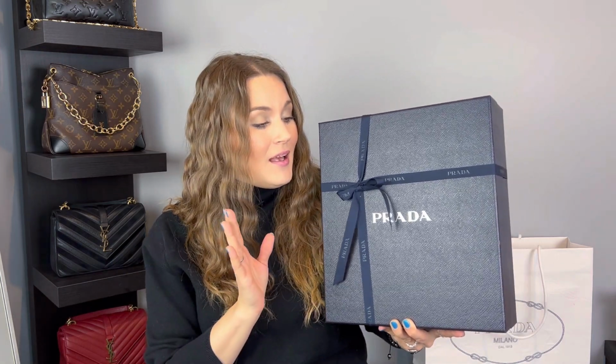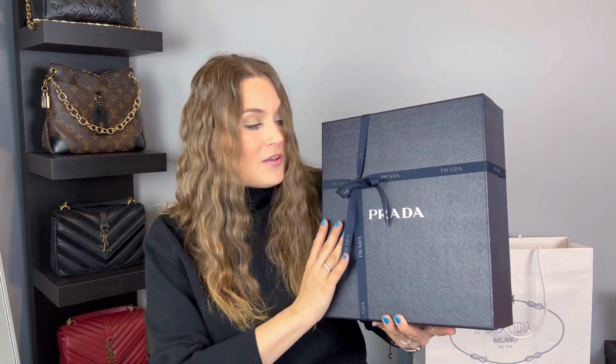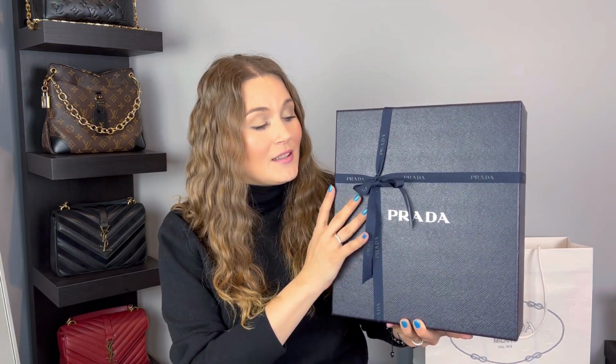By the way, if you know the Prada stuff, you might already know what is inside that box, because I was told that this box is special for this bag and it comes only with this bag. So if you already know, type down in the comments what kind of bag this is. Should I open it first? It's so beautiful. I love those details, those ribbons, those boxes, the packaging.